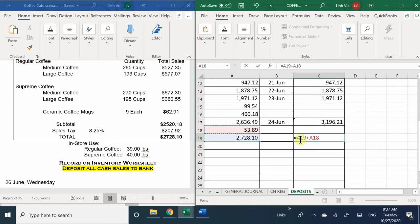So how much am I depositing total in the bank? I received a check from Corner Bookstore. Let's see. 2781 and 99 cents.